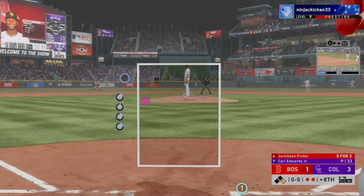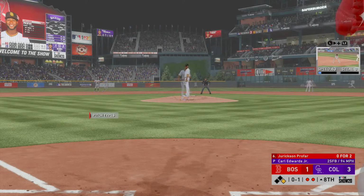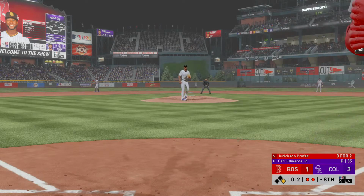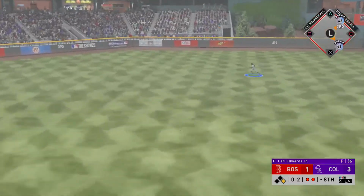Here's Jurickson Profar. It was a walk in his last trip. He's set. Here it comes. And he gets ahead here with the fastball. Strike 1. Fastball, and he's quickly in the hole. 0-2. Boy, this is one of those ABs you like to hit the rewind button on. Put himself in a tough spot now, hitting with 2 strikes.